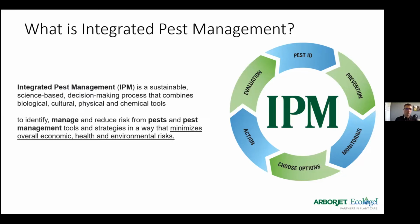But there's a lot more in IPM than just the action. And that's usually what people are focused on. Like, what am I going to do to treat this? What's the action? And all this other stuff kind of falls to the wayside. Prevention is what we were talking about today. The title of today's talk is Preventative Plant Healthcare.